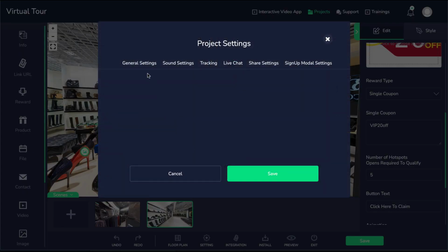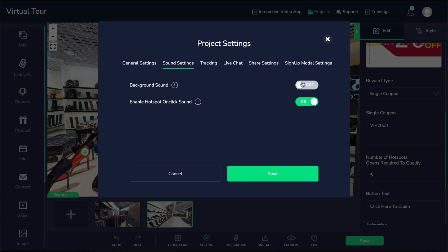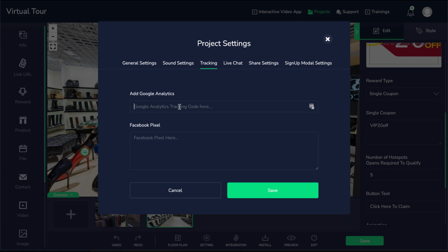In the general settings, you can enable scene thumbnails, auto spin, and watermark. You can enable background music for ambient sound with the option to upload your music or use one of our royalty-free musical backgrounds. Paste your Google Analytics here for detailed analytics.